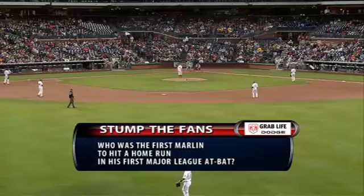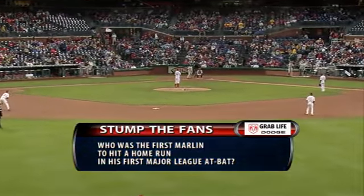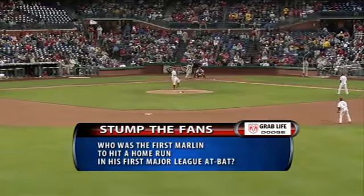The first Marlin to hit a home run in their first major league at bat. The answer will be revealed in the 7th inning.